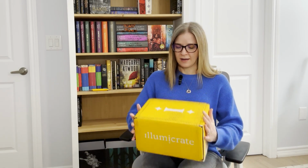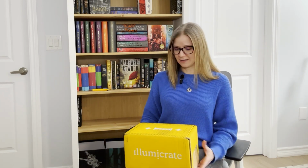And now we have one more. You might say that I saved the best for last. This is from Illumicrate. So again, I had to order this from overseas. I think there is a US website, but they don't sell the boxes, just the subscription. So I had to order this separately. I am actually on the wait list for the Illumicrate subscription. Does anyone know how long it takes? Because I feel like I signed up for the wait list like a month ago and I haven't heard anything.